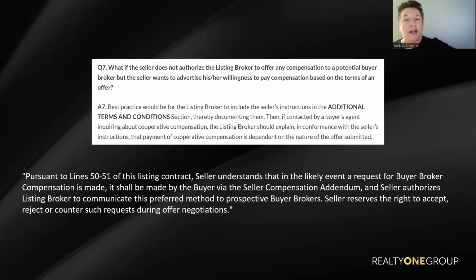So, best practices from AAR. The best practice would be for the listing broker to include the seller's instructions in the additional terms and conditions section, thereby documenting them. Then I'm going to send this to you guys, so you can take the photo if you want.